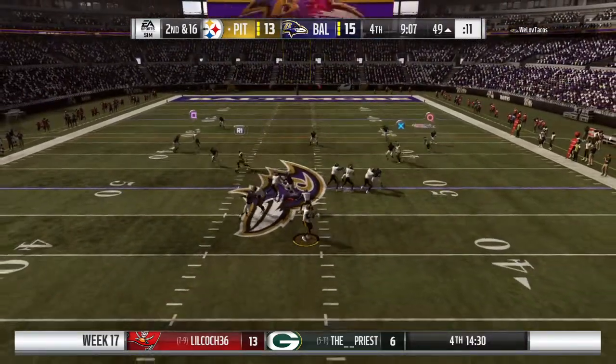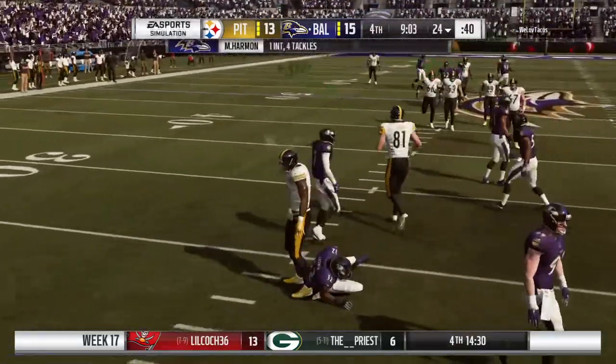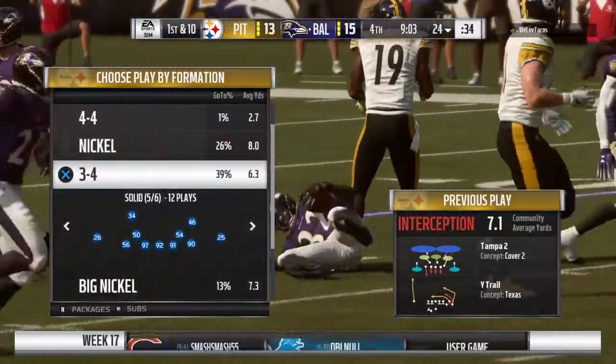On 2nd down, here's Rudolph. And he's going to be intercepted a 3rd time. Picked off at the 24. And they have the football and will take over at the 24-yard line.